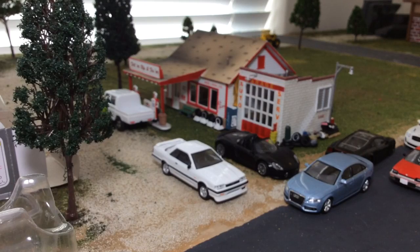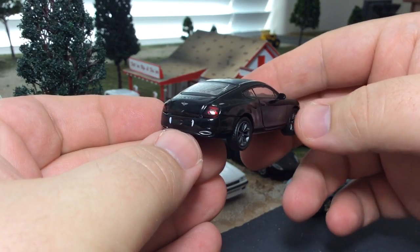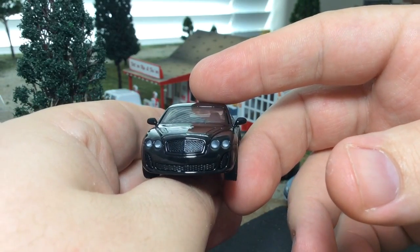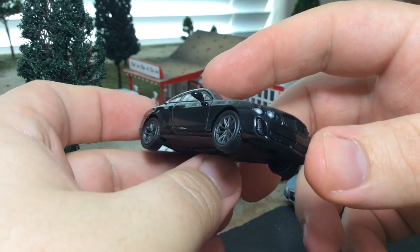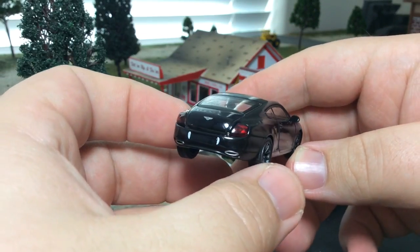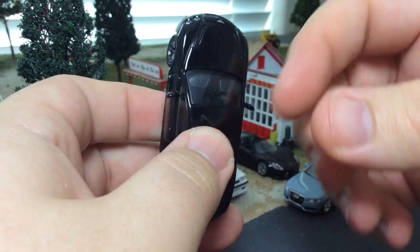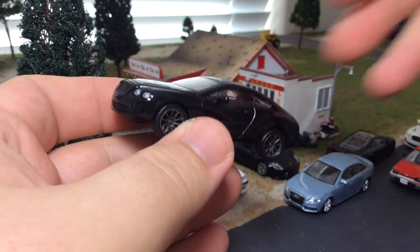So that's the Continental Supersports convertible. And here is the Bentley Continental Supersports 2-door coupe. Pretty sure this is the same car that Gretchen drives over to Walter and Skyler's house on Breaking Bad. Be awesome to see Greenlight cast this in their Hollywood line. Very, very sharp looking car. Very cool. These are going to look really nice up on Instagram.